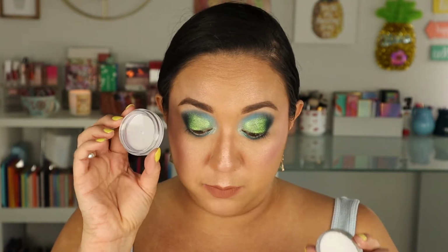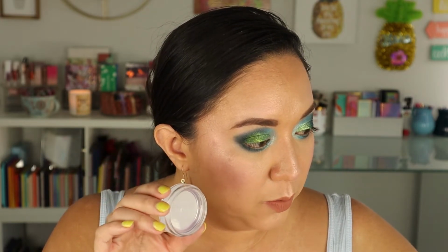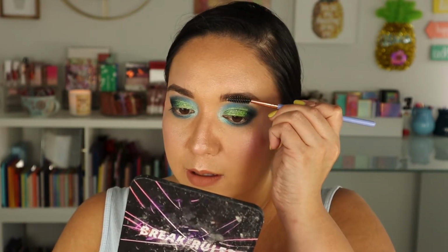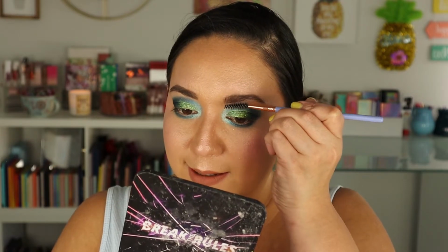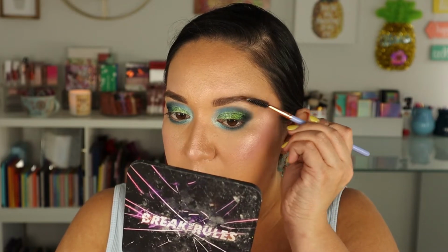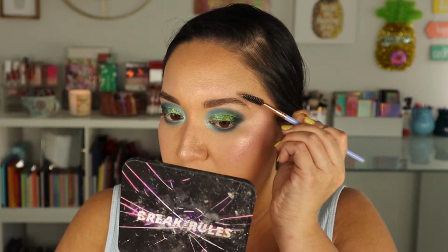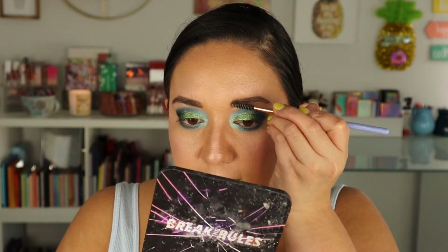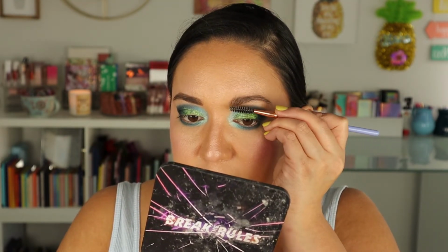So now let's go into this brow soap. So let me get a little spoolie brush. See how this works? It's probably supposed to help the brow hairs stick up. I've seen people use just regular soap on their brows, so this is supposed to help them stick up. Let's see if it does that. I'm gonna try to get that bushy brow effect that everybody loves now. Oh, it's actually doing a pretty good job. Not gonna lie, it is making my brows stick up.